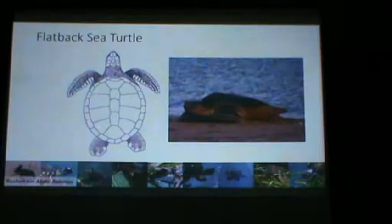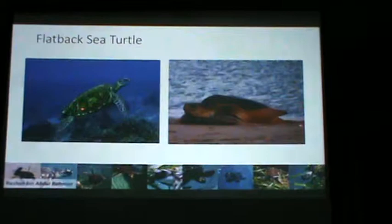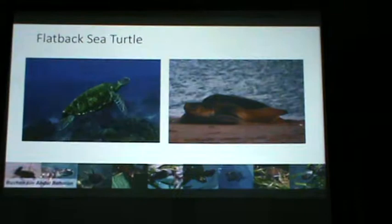So the way that you would distinguish between a green sea turtle and a flatback sea turtle: flatbacks are really very flat, while green sea turtles have a nice dome on them. Also, flatback turtles' heads are a bit flatter and longer. Don't know why.